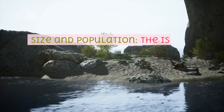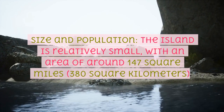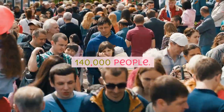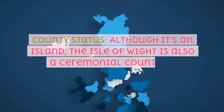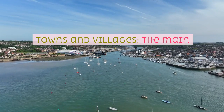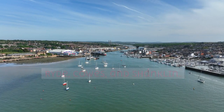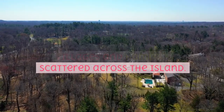Size and population: the island is relatively small, with an area of around 147 square miles, 380 square kilometers. The population is around 140,000 people. County status: although it's an island, the Isle of Wight is also a ceremonial county of England. Towns and villages: the main towns on the Isle of Wight include Newport, the capital, Ryde, Cowes, and Shanklin. There are also many smaller villages and hamlets scattered across the island.